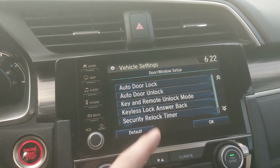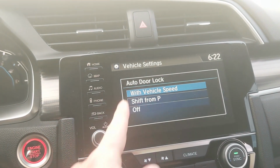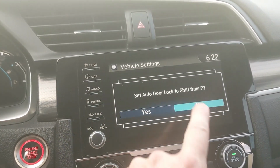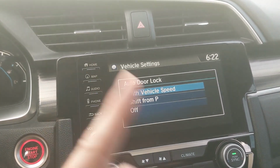Now, your door locks. Right now it's set up to where when I hit 10 miles an hour, it'll automatically lock the doors of the car. Now, if I want to change that, I have that ability to, right here, I can change to when I shift to park, or I can turn it off. But most people like it when I hit 10 miles an hour, make sure the doors are locked.